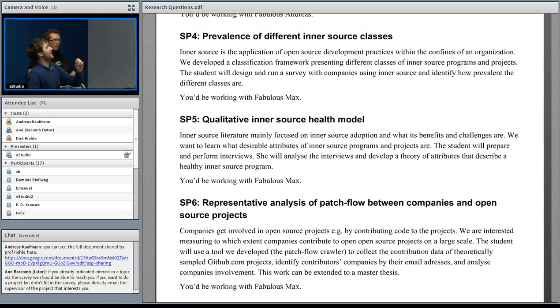Yeah. That's not related to inner source directly. It's a topic regarding how companies get involved with inner source. So what has happened here is Dirk performed a study that showed on a very large scale that company involvement in open source projects is massive, I would say.